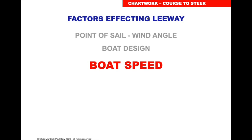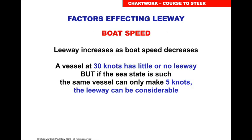Boat speed. Leeway increases as boat speed decreases. So a vessel doing 30 knots will have little or no leeway. If you're an America's Cup boat looking at 40 to 50 knots through the water, leeway is negligible, if present at all. But if the sea state is such that the same vessel can only make 5 knots, there could be considerable leeway.